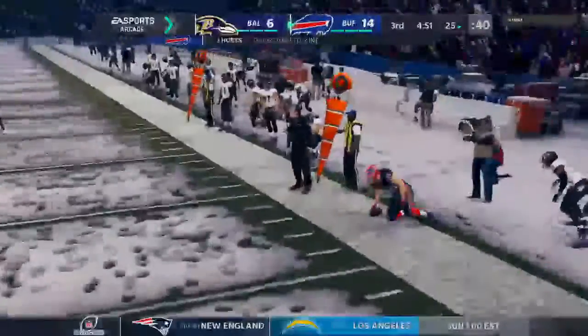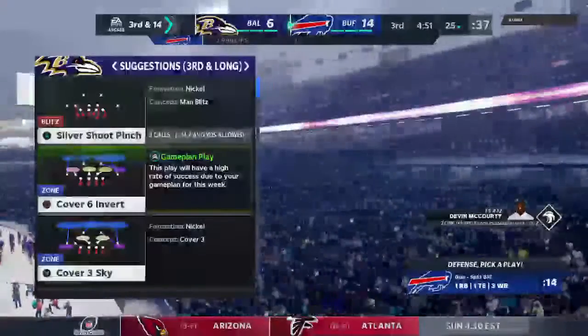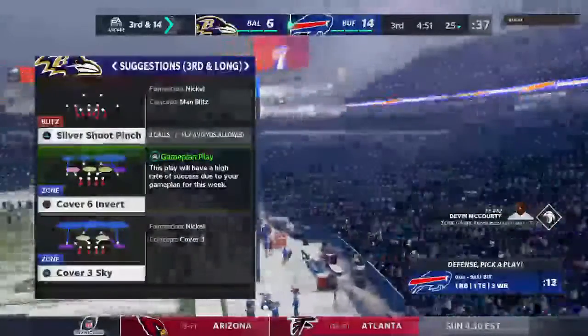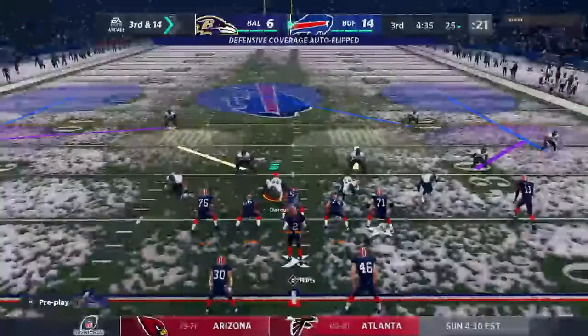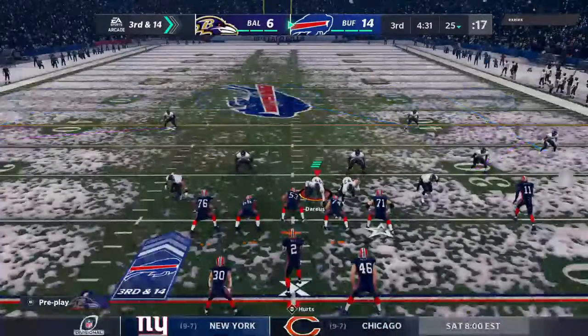Able to find his man, John Phillips. And he'll be out of bounds at the 25-yard line. Not a big window to throw. Coverage wasn't too bad there. Yeah, they had him under wraps pretty well, but somehow he was able to muscle his way open and catch the ball.